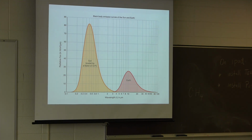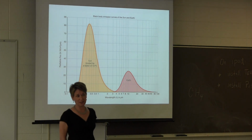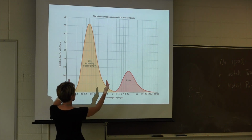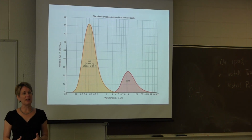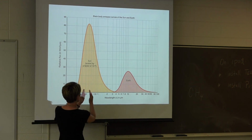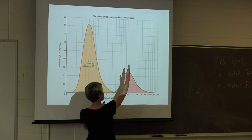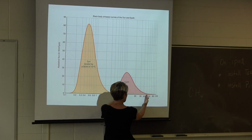So let me think about this. What I'm going to do is give each group a piece of the spectrum. So one of you is going to have this part of the spectrum, the sun. And what you're going to be looking at is the ability of a gas to absorb radiation in this part of the spectrum. The other 2 groups are each going to get half of this. So one of you is going to have this part, the other of you this part.